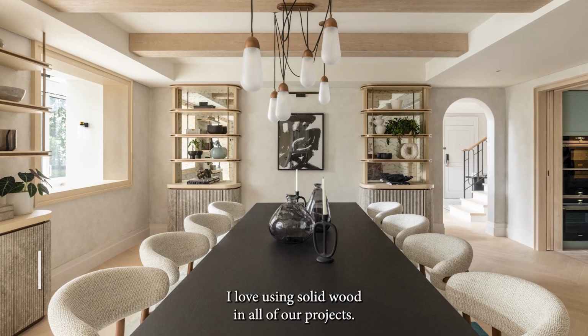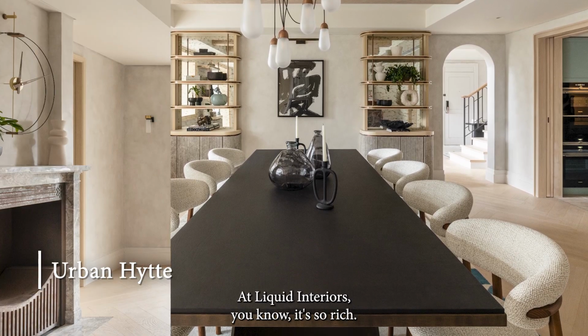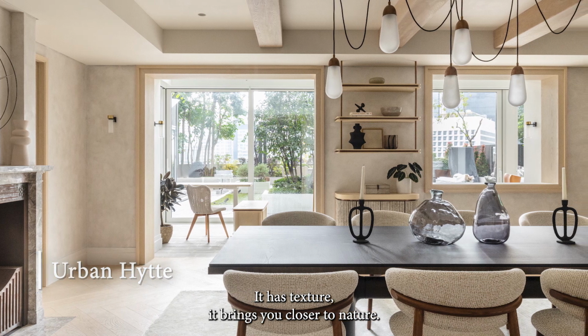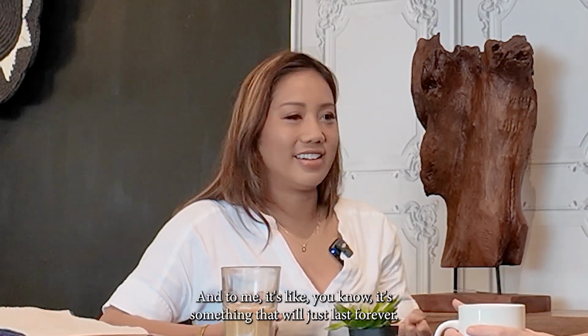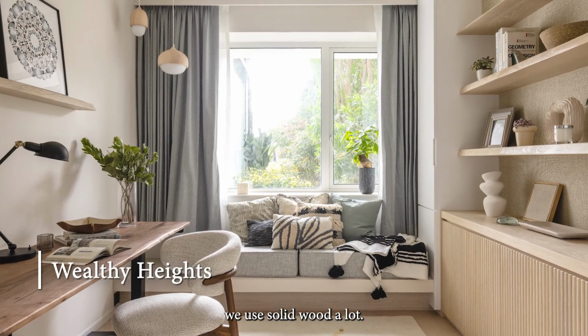I love using solid wood in all of our projects at Liquid Interiors. It's so rich, it has texture, it brings you closer to nature, and solid wood is so much more authentic in a space. And to me, it's something that will just last forever. Yeah. In the homes that we design, we use solid wood a lot.